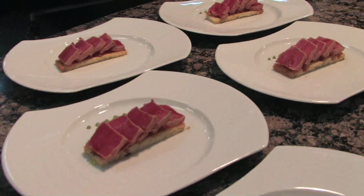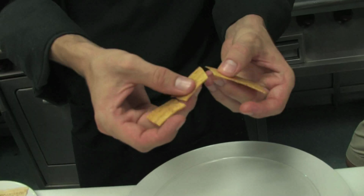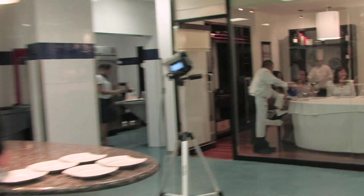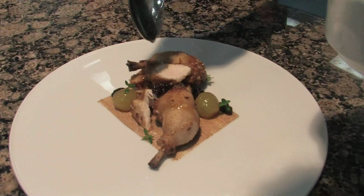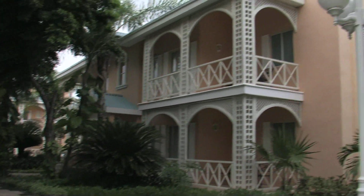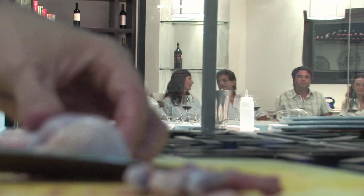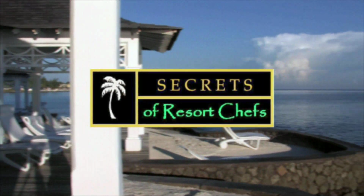Right now on Secrets of Resort Chefs, European fine dining fused with the flavors of Mexico on the Mayan Riviera. Very nice combination and very delicious. We always try to do something typical from Mexico in the dishes. We're going behind the scenes with the chef at the Royal Hideaway, and he's revealing his secrets so you can eat like a king at home. Oh, I like that. What a great secret that is. Take a tour of one of Mexico's finest resorts. Everything's so beautiful. And go behind the scenes inside the kitchen right now on Secrets of Resort Chefs.